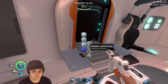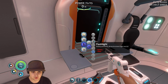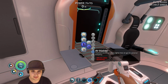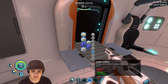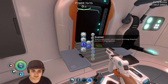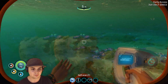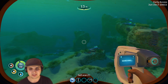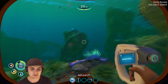Okay. I guess mobile vehicle bay. I'm still working on that one. So once we get the mobile vehicle bay, let's see what other tools we can make. A flashlight, just battery and glass. Okay. And habitat builder. What is that supposed to do? Wire cutter? I think I need to... There's some stuff in here that I can build. Let's go ahead and try to find these mobile vehicle bay parts. I have no idea where, but lying around on the ground somewhere.